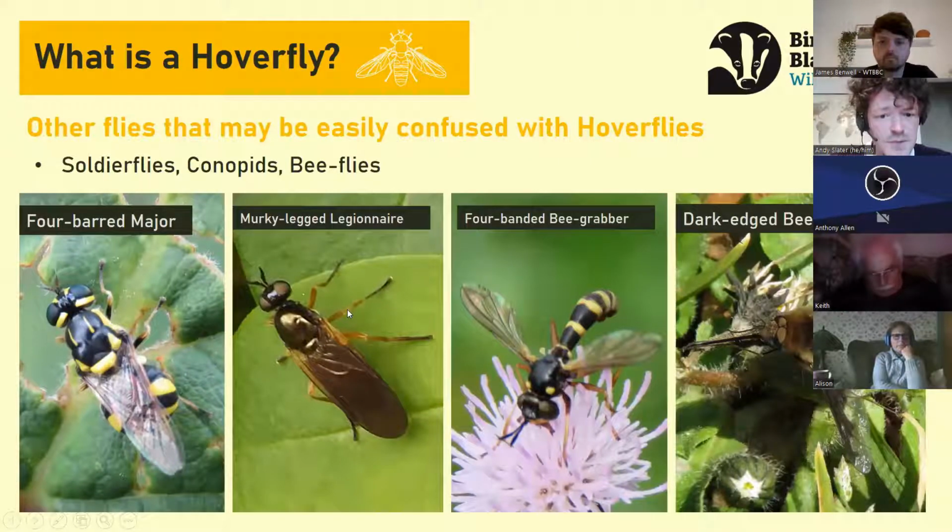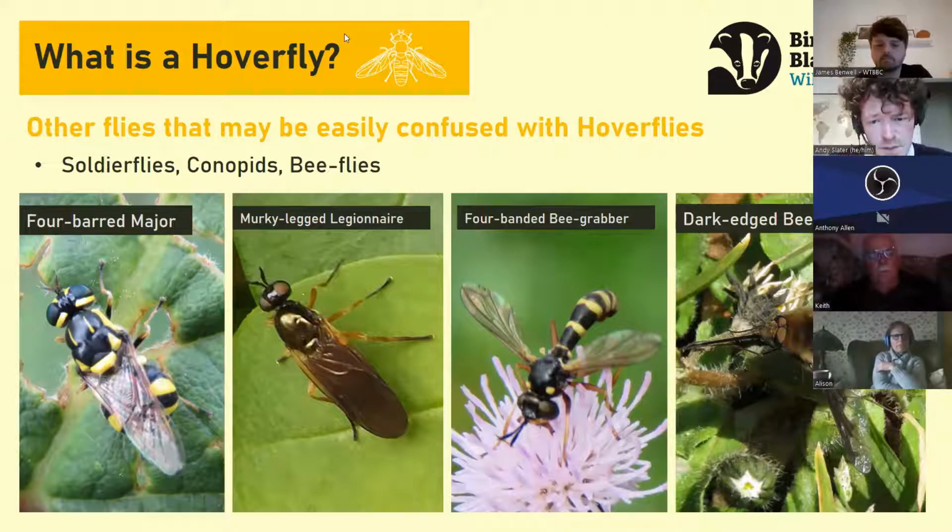There are lots of other flies that might look a bit like hoverflies, and all of these are incredibly interesting as well, and probably the topic for a future talk. But there are some examples here. There are soldier flies. These first two, particularly the first one, you might think is a hoverfly, but you can see it looks very flat, and hoverflies tend not to be flat like that. The third one along is a conopid fly, a four-banded wasp grabber. There are great names. These ones tend to grab wasps, and I think from memory they grab bees and lay eggs inside them. I think it's pretty gruesome, but the flies look fantastic.